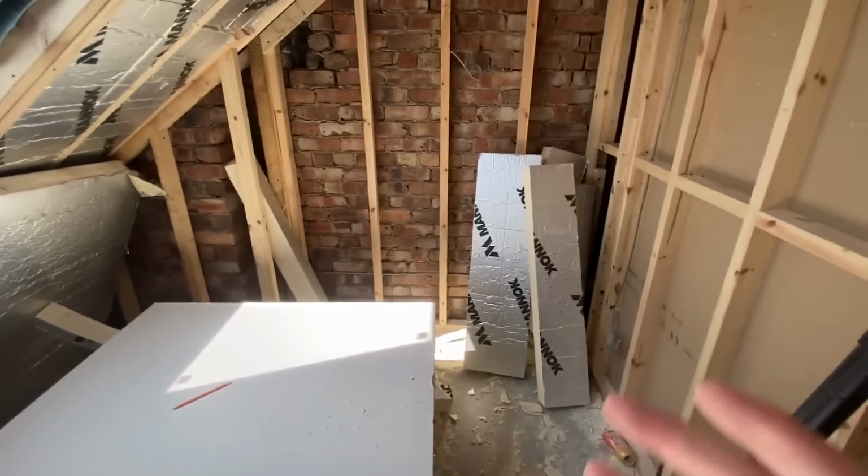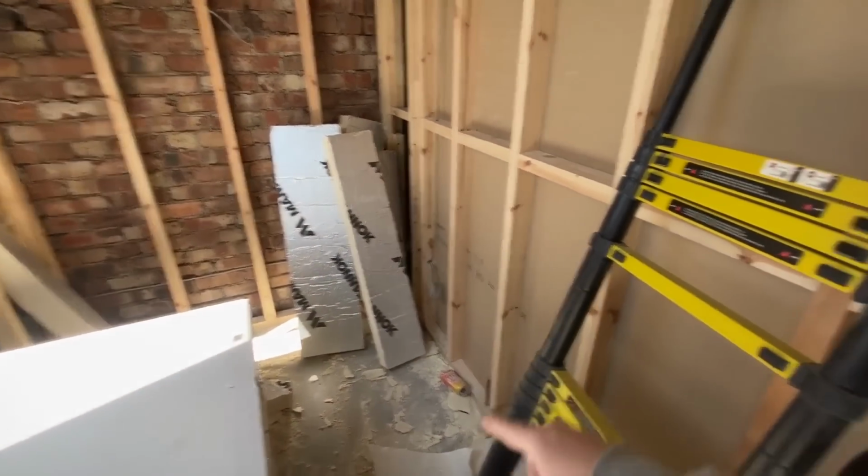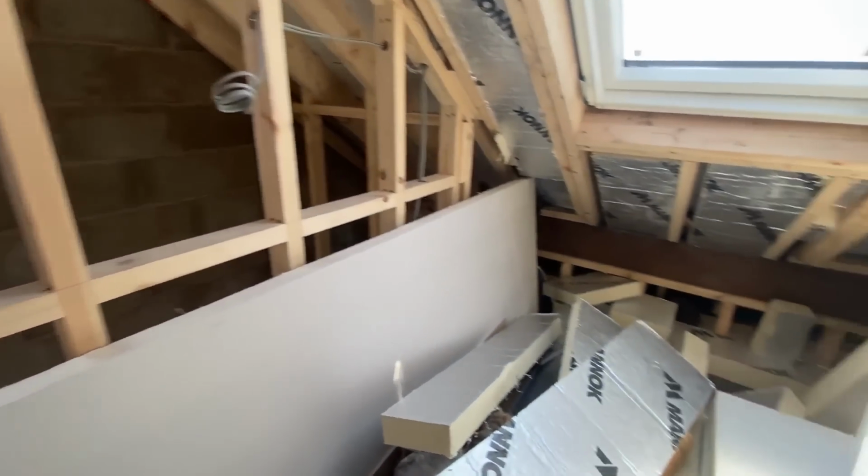So yeah, that's my life. This has been my life for the past couple of months. I'm gonna say since December. I think this will be finished June, July. I reckon about August it might be finished. Aiming to be in for September. Like a bed will go there. You got sockets there. Radiator is gonna go here. It's just crazy. It really is absolutely crazy.